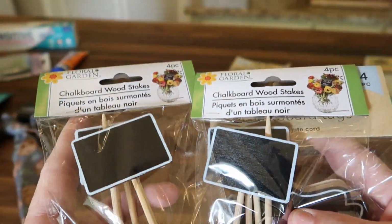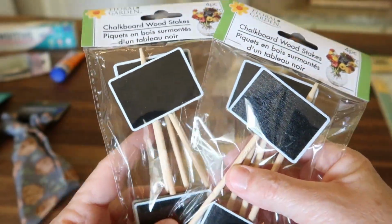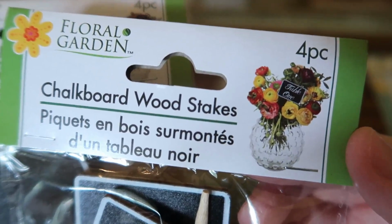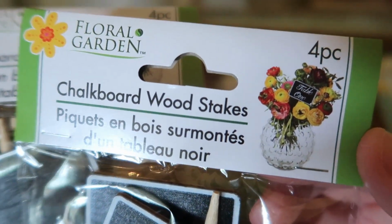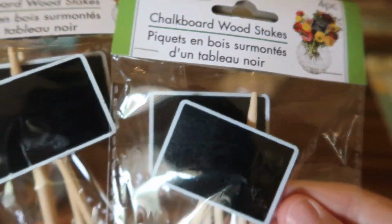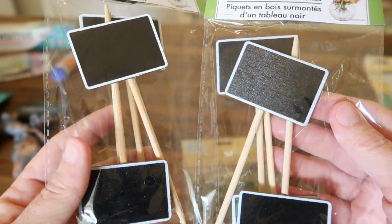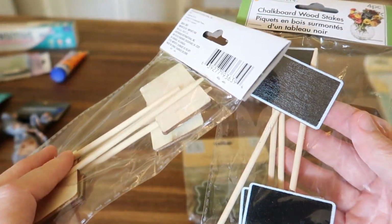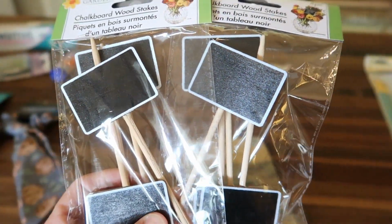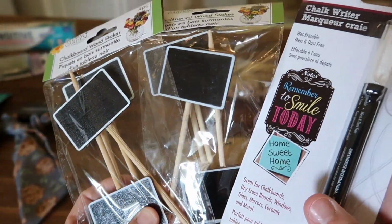And talking about those chalk markers, here's a few ways that I plan to use mine. These I thought were so adorable. They're little signs that you can stick in your herb garden, or you could put it in your flowers. I'm sure a lot of you creative people could come up with 1,000,001 different ways to use these, but I personally will be using these in my herb garden. There's 4 to a pack, and I'm going to use the little chalk writers to write on what they are and put it in my little garden.